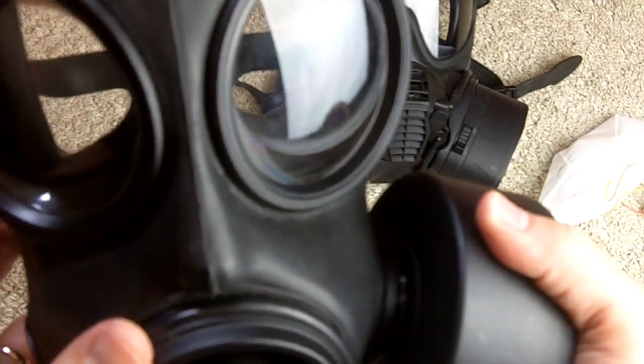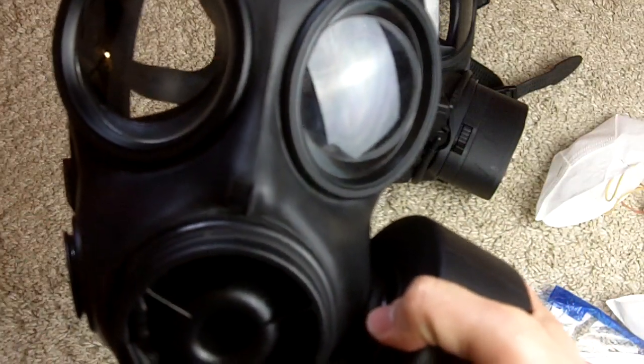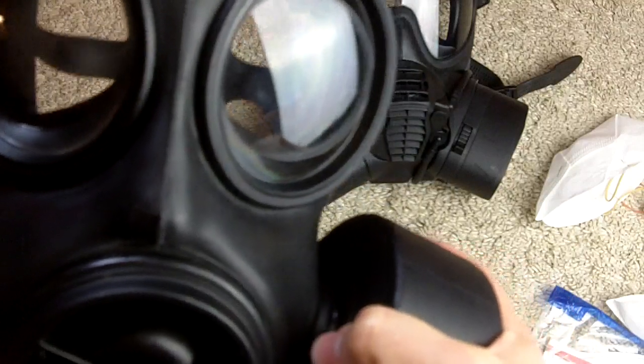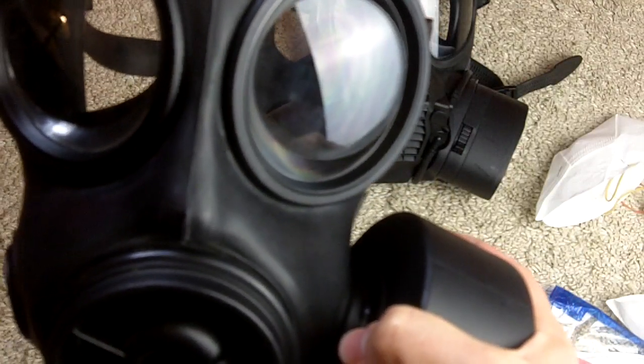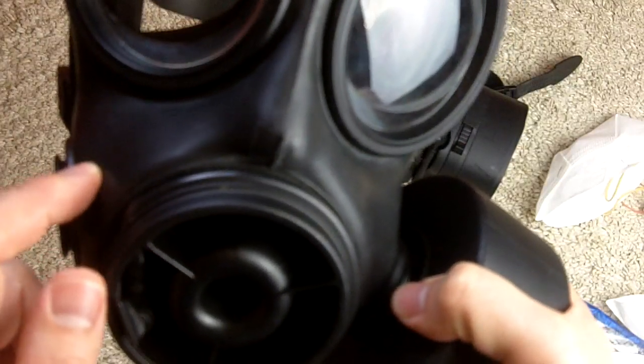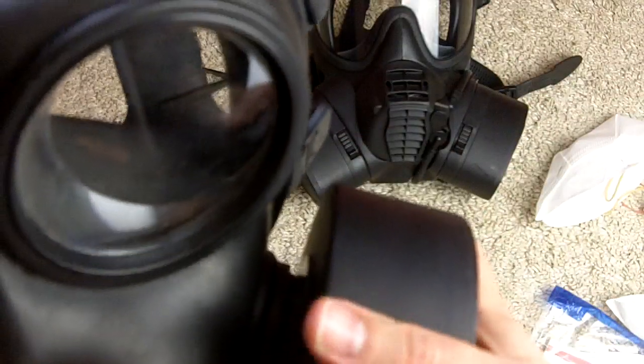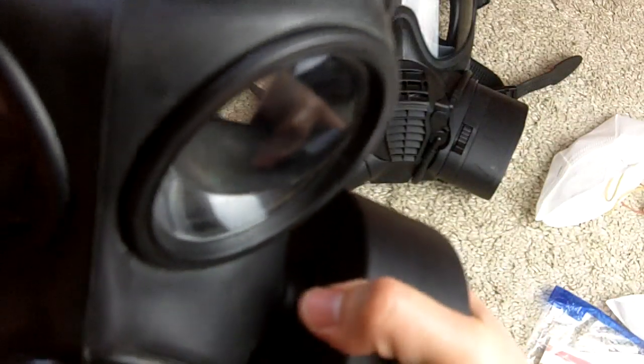Keep in mind though that some of these military masks, some of them are very old. This is not the one. This is an S10 that is pretty recent still. But some of those very old surplus masks, careful about that. Make sure that the valves are working properly and that the filter is not toxic or deteriorated after half a century. Not everything is the same.